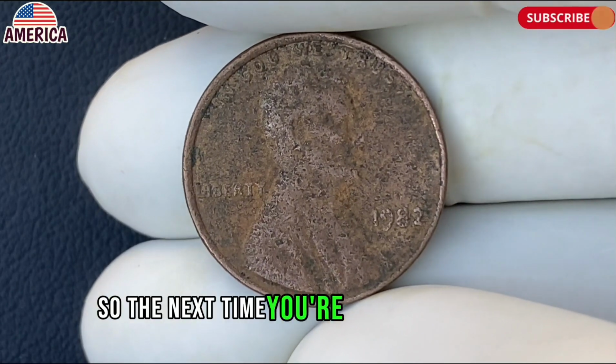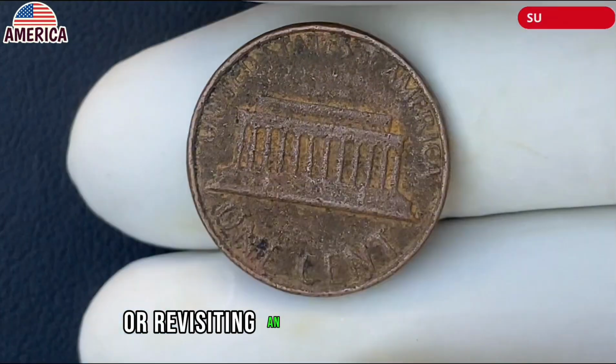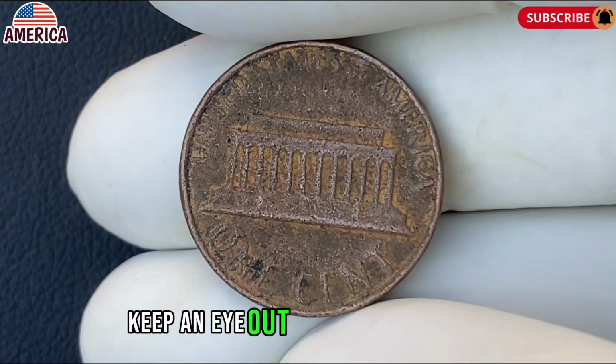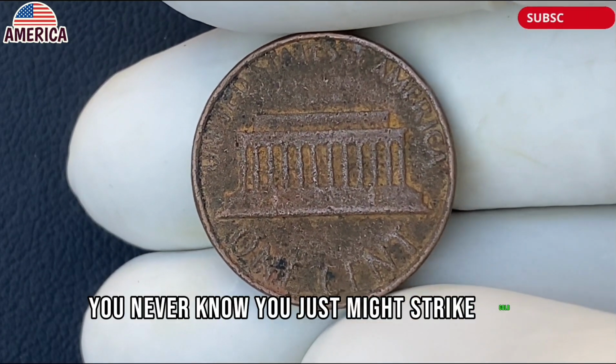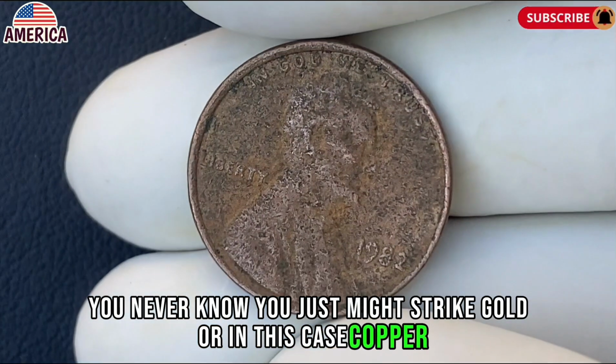So, the next time you're sorting through your pocket change or revisiting an old coin collection, keep an eye out for the 1982 penny. You never know, you just might strike gold, or in this case, copper.